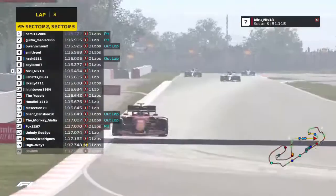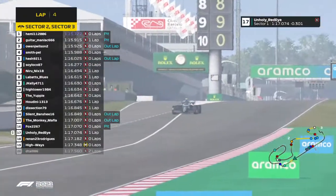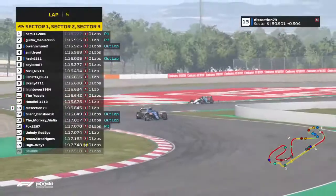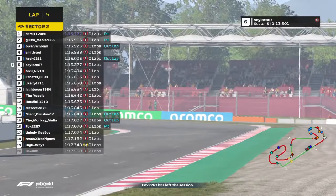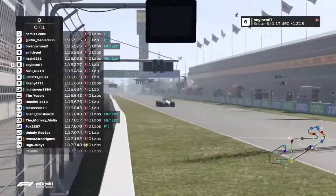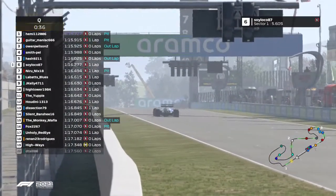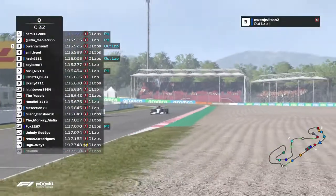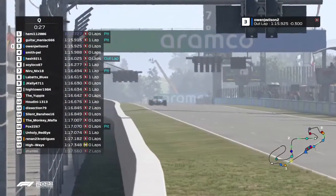Unholy Red Eye bumping himself up into P17. Hard to tell where to even start. There's so many cars out on track. Soy Loco getting across the line with 40 seconds remaining. Try to see if I can find any of these guys here. Owen Wilson on an out lap, 30 seconds remaining, just gets across the line in time.